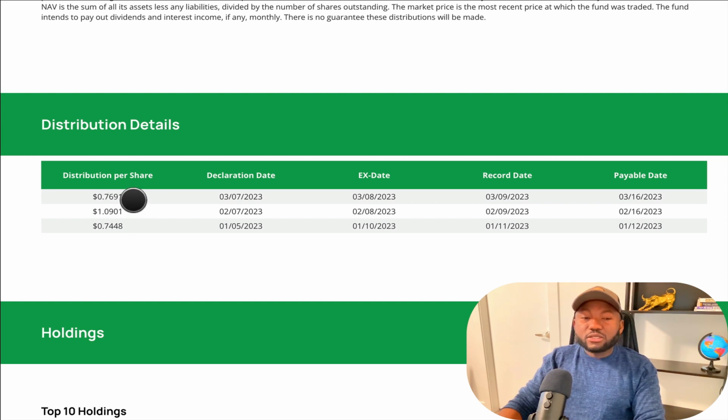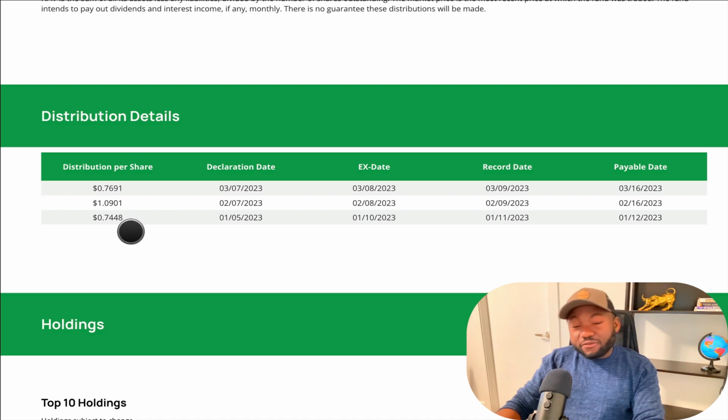So we can look at the distribution here. We can see they fluctuate a little bit. They are not paying a fixed amount, but some funds do this. It always depends on how much they get that month whenever they write a call, right?